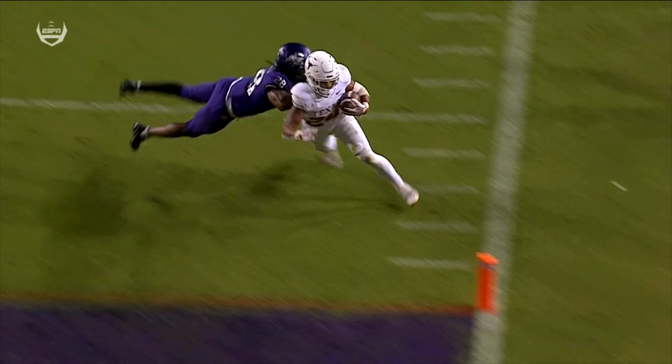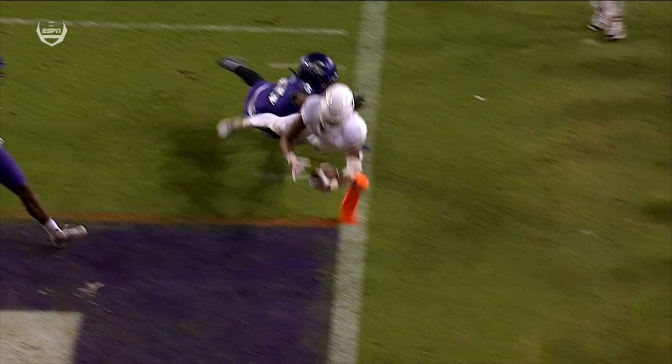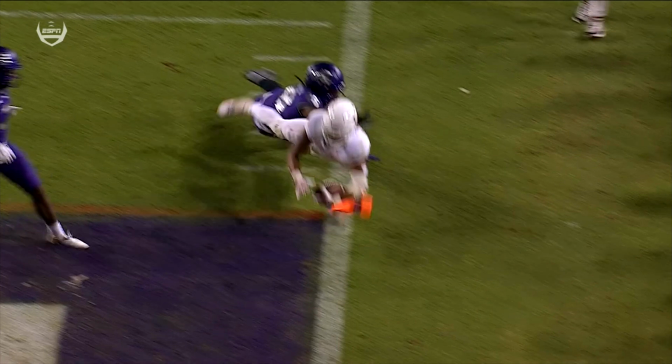Now, as we look at the replays, we see the ball does not touch the pylon, but the left elbow of the runner does. And as soon as any body part of the runner touches the pylon, the ball is declared dead at that point. And we see here, it's tight, but the ball is breaking the plane of the goal line when that left elbow hits, so it's a touchdown.